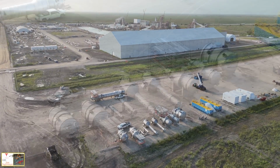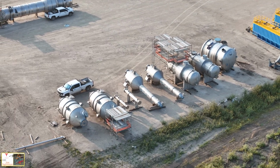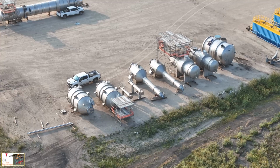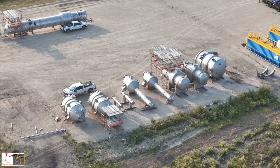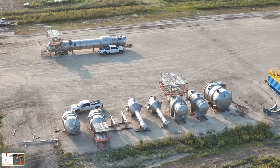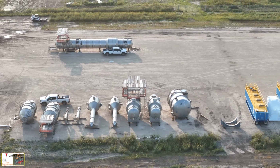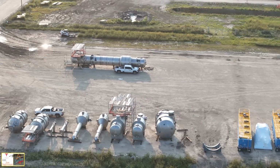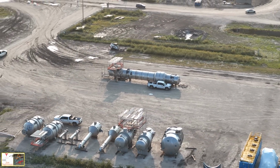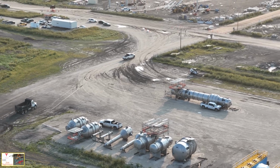I don't know if this is related in any way to the second part of the plant or if it's that middle section that would be shared between the two halves. But this is a nice close-in view of what these items look like, and another one is being either delivered or tended to with that white truck at the top of the screen. As I continue to maneuver around, this gives you a good view of where this is located in relation to the rest of the plant.